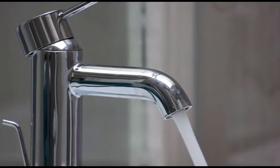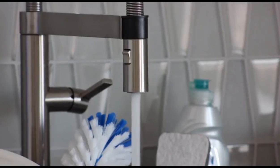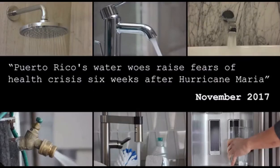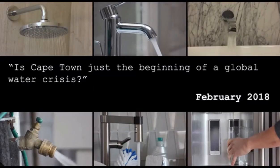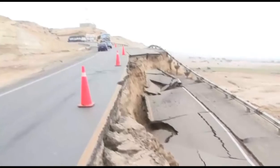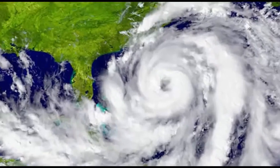If we're lucky, most of us can take water for granted. Turn on the tap and there it is. But what if that changed? Hurricanes, earthquakes, all sorts of other disasters, natural or man-made, can leave us vulnerable.